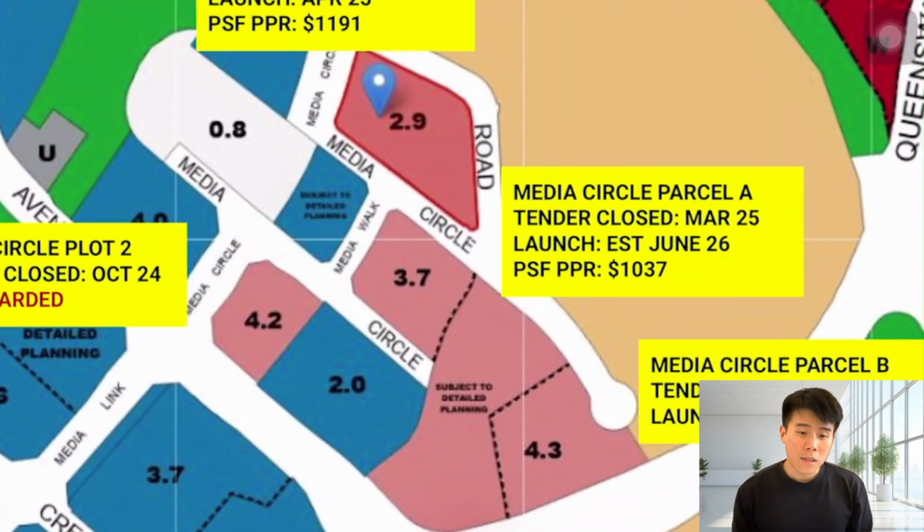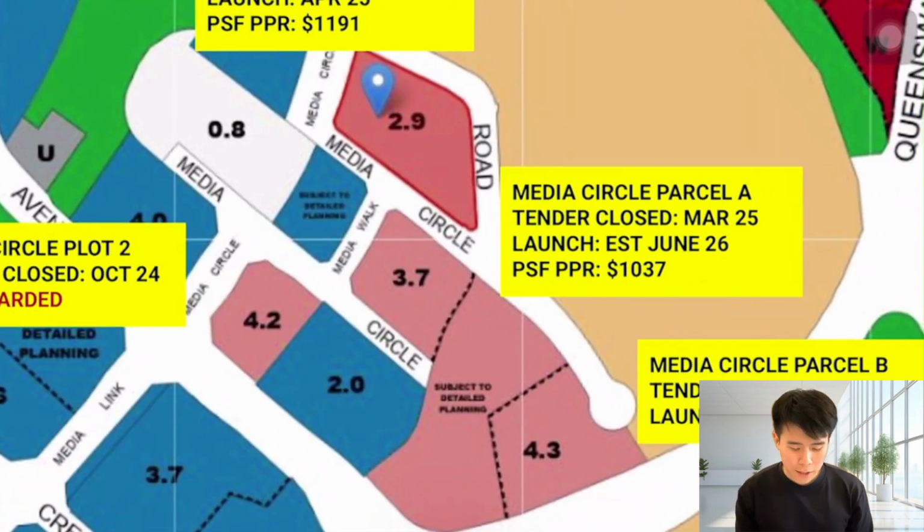Okay, so now we look at the third plot, which is Media Circle Parcel A, over here, with a plot ratio of 3.7. This tender just closed this month, in March 2025, and I estimate the launch based on previous land plots and their timing. I think it will launch around June 2026. And the land bid was at a PSF PPR of 1037.